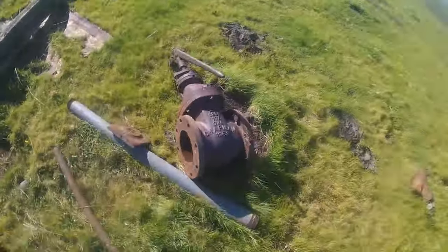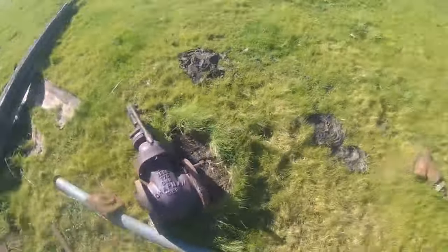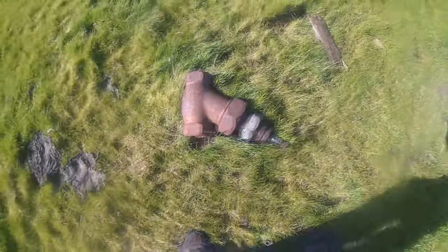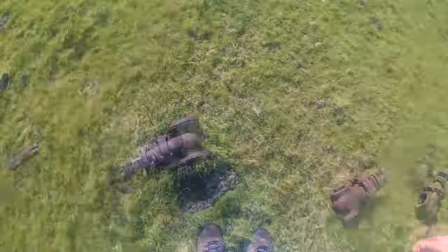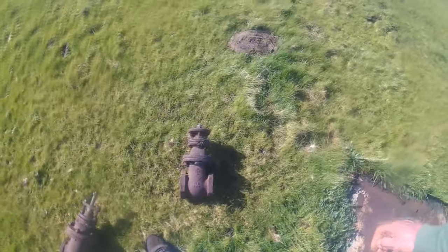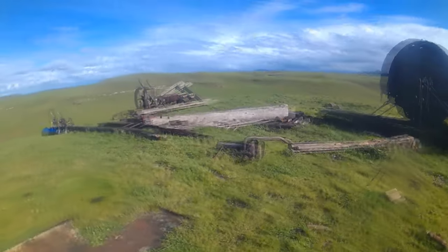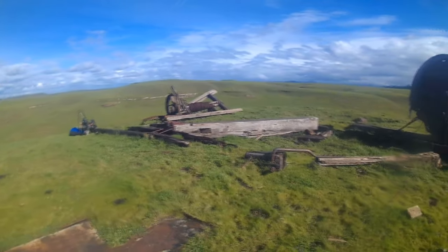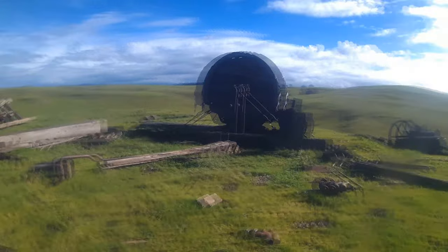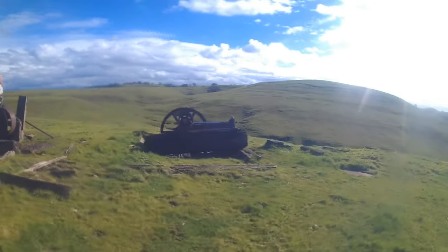Here's a valve, a big valve, labeled Chapman 1952. Here's another smaller Chapman valve. Here's a Kennedy valve. Here's a Crane valve. And here's a PNC company valve. So it's very interesting. I would have loved to see what this thing looked like. If it was still in operation in '52, there ought to be some pictures around of it, I would think.